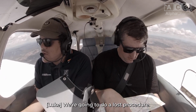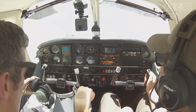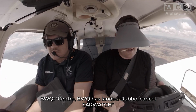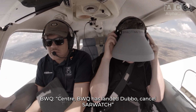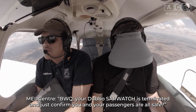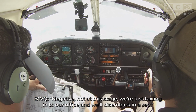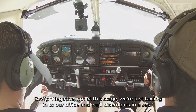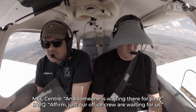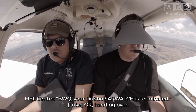Moving to a loss procedure. Center, Bravo Whiskey Quebec, landed Bravo, Canada Starwatch. Bravo Whiskey Quebec, your Dubbo Starwatch is terminated, and just confirm you and your passengers are all safe. Negative, not at this stage, just taxiing into our office and we'll disembark in a second. Okay. Someone's waiting there for you. Our office crew are waiting for us. Bravo Whiskey Quebec, your Dubbo Starwatch terminated.